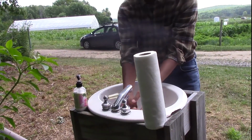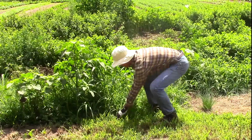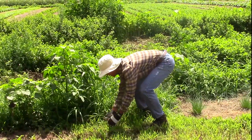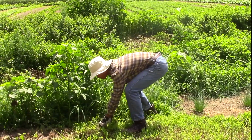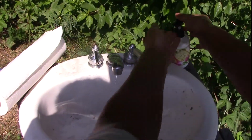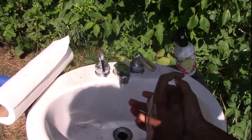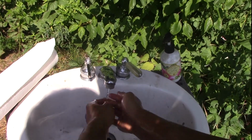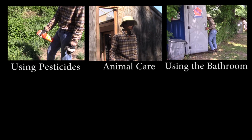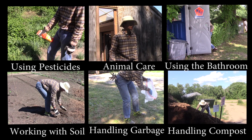Now we will talk about when and how to wash your hands. Your hands are the most important tool you use when working on the farm. Your hands directly touch the produce. Therefore, make sure that they do not become a source of contamination. Always wash your hands before you start picking and after every break. It's also important to wash your hands before putting on gloves or cleaning equipment. Please wash your hands after handling or applying pesticides, working with animals, going to the bathroom, working with soil, handling garbage, or handling compost or manure.